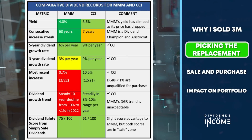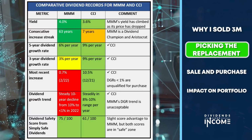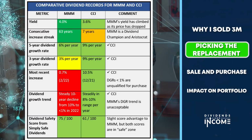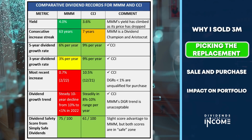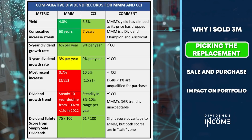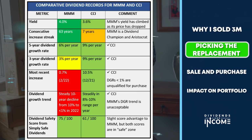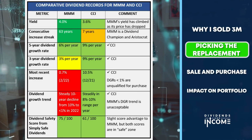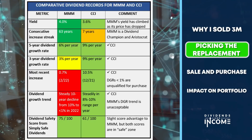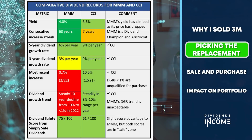And if you eyeball the dividend growth trend, which I do when I'm doing a deep dive on a stock, what we see with 3M is that its dividend increases have been declining pretty steadily over the last 10 years. 10 years ago, they had a 10% per year growth streak going, and that has steadily declined, as we've seen, to less than 1% this year, whereas CCI's increases have been steadily in the 8% to 10% range per year since they started paying dividends 7 years ago.